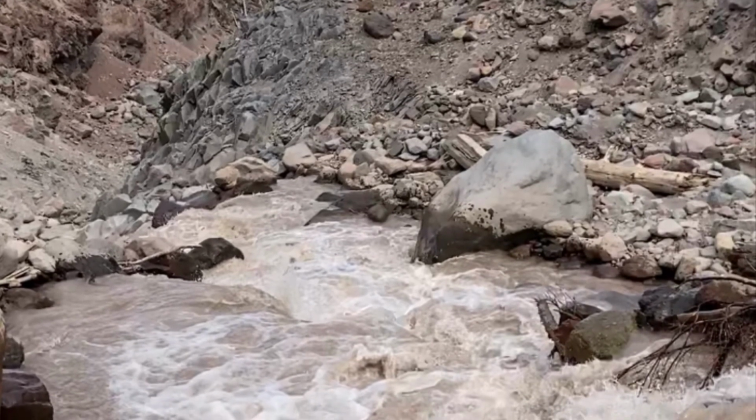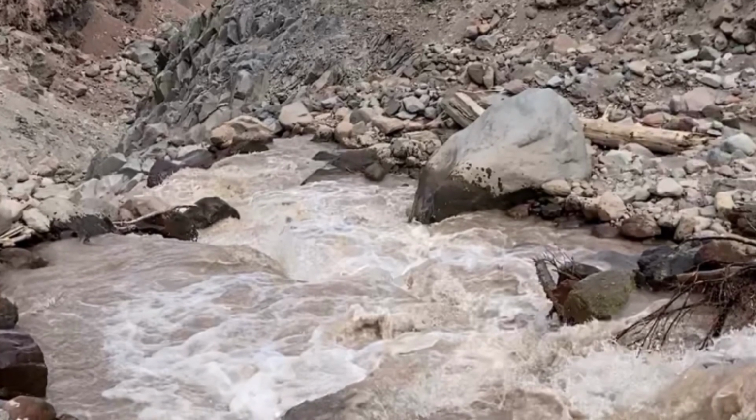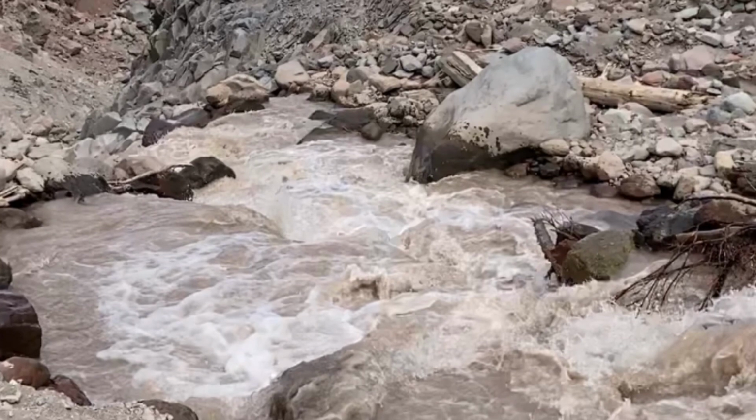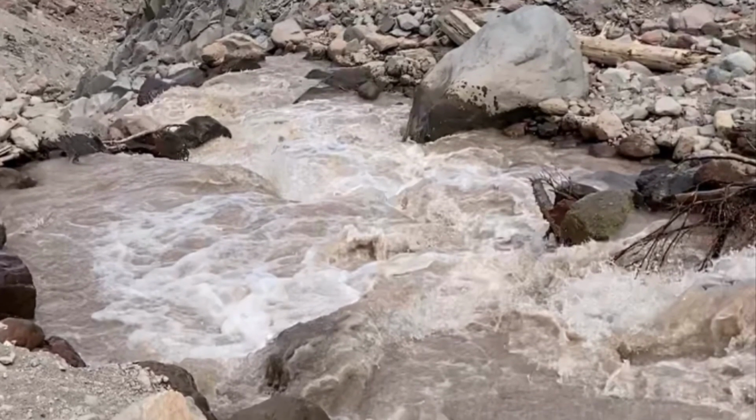Pulling oneself up through loose rocks and sand with 40 pounds pulling you back down should definitely be an Olympic sport. My partner won gold and left a little skin behind. Maybe this next clip will help you feel the power this creek possesses.